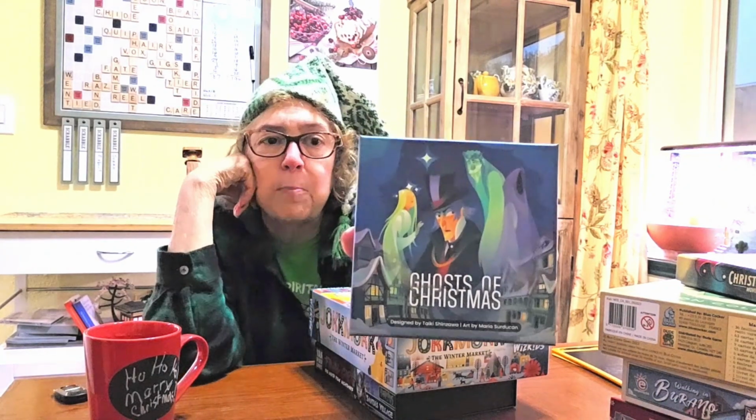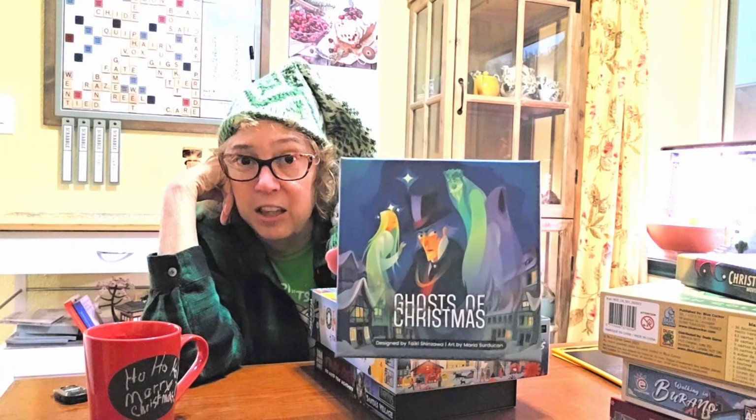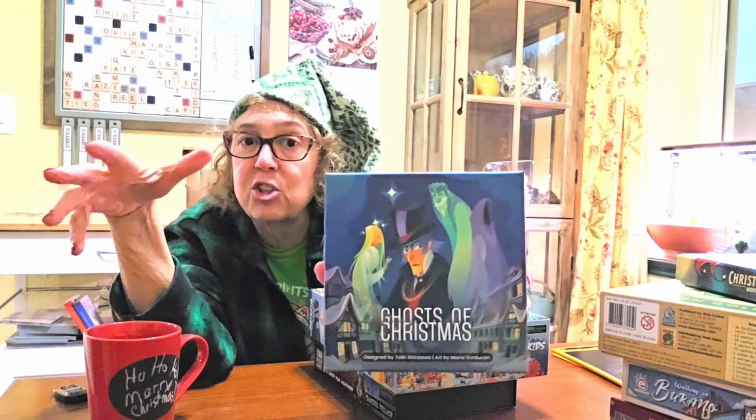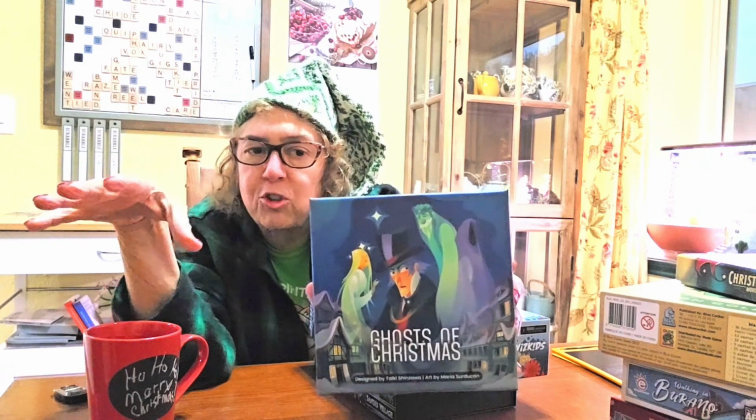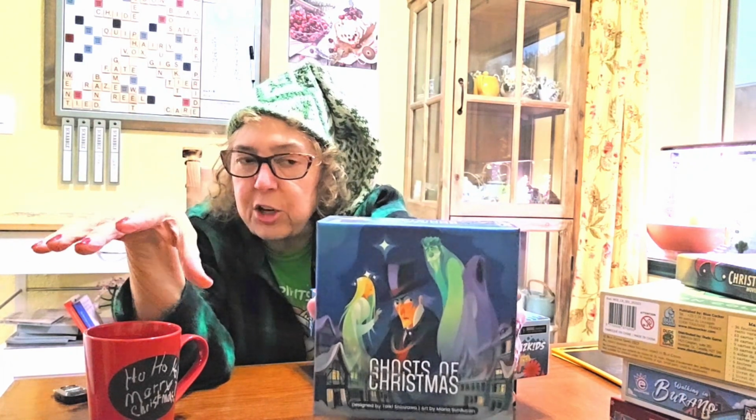Despite there not being a whole lot of Christmas-themed games, we have snagged some this year. We haven't played them yet. There is Ghost of Christmas, which is published by All Play. I love, this is a trick-taking game. I love the artwork on it. I've watched videos on how to play it, and I think I'll really, really enjoy it.